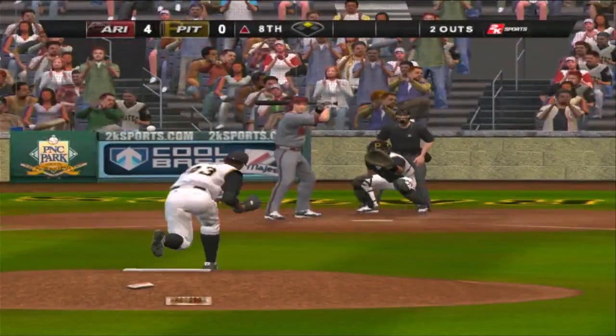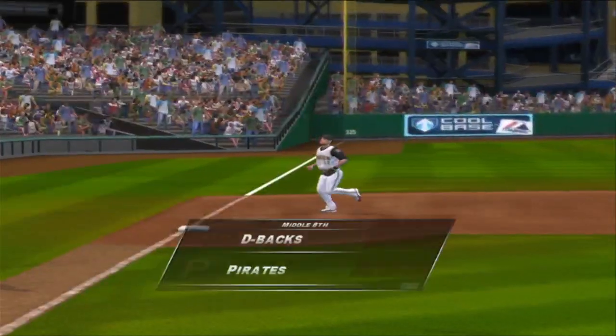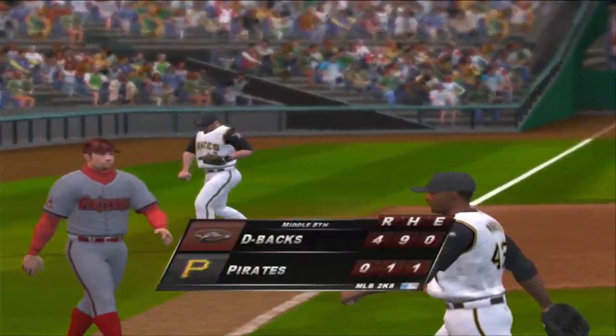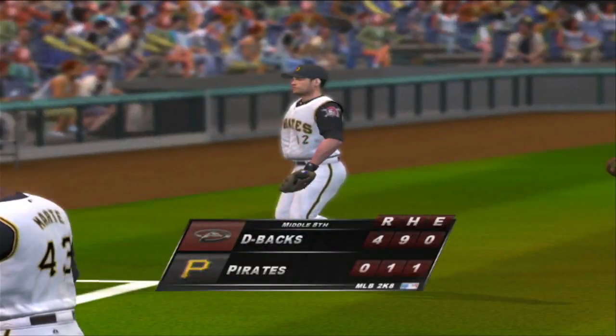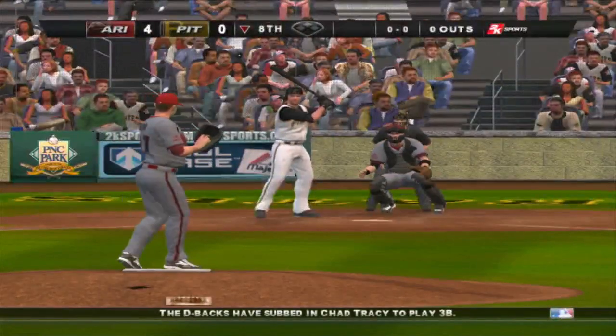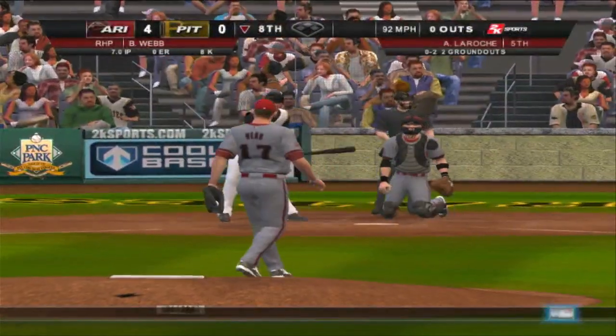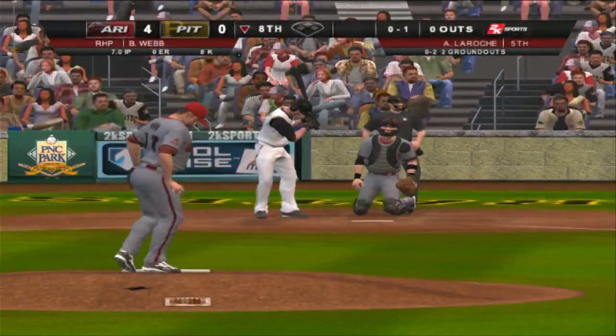And in a full count. And he looks at a fastball in there. And it is retired. 7-14. The Arizona Diamondbacks get no runs on one hit, and they lead them at second. Here come the Pirates in the last half of the eighth. Arizona is leading 4-0. 5, 6, 7 hitters coming up next.